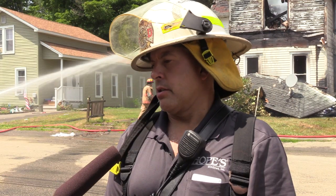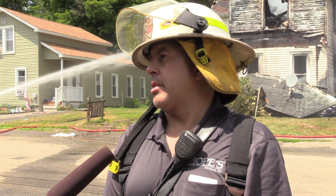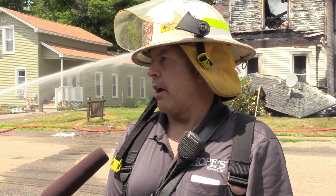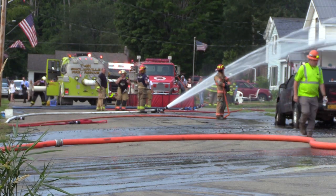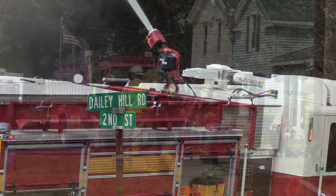We have a really good EMS side of it where we go to rehab, make sure everybody gets a lot of fluids, take rotation. We have a lot of departments here from surrounding areas to come in as manpower, not only interior but exterior, to help out and try to maneuver people around so that they're not getting overheated.